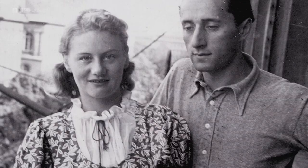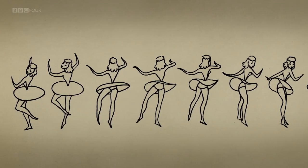He put an ad in the paper for animators, and that's how he found my mother. He gave her a test. She did a line test of a little ballet dancer.